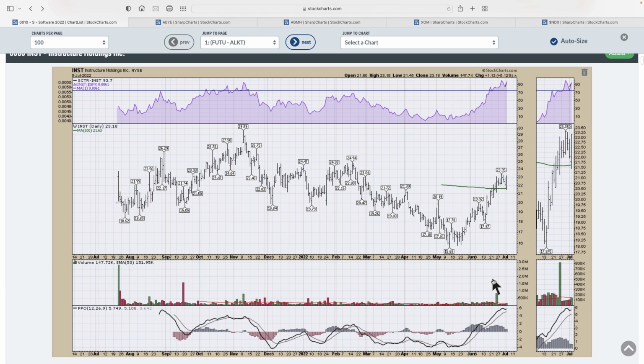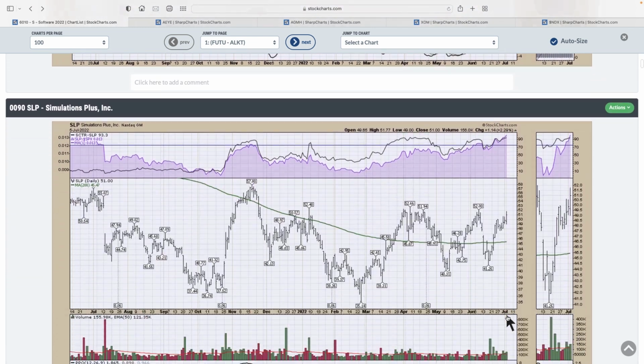Instructure Holdings. And what you see here is the relative strength index has really started to turn up compared to the S&P 500. The stock IPO'd in July of last year. We're pretty much trading at the same level it IPO'd at. Any sort of move higher here would be a positive. And we can see the PPO momentum indicator finally got going as well. So all of this looks good to me.